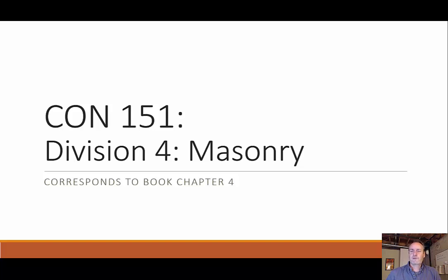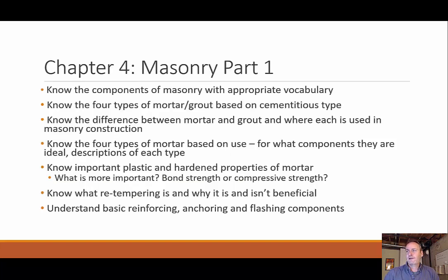Moving on to Division 4, Chapter 4, Masonry. Know the components of masonry with appropriate vocabulary. So what's the difference between mortar and grout, things like that? And what about a clay masonry unit versus a CMU? Know the 4 types of mortar and grout based on cementitious type. And also know the difference between mortar and grout. Remember, mortar makes it stick and grout fills the holes. And know the 4 types of mortar based on use. So that's when we had the based on strength, from greatest strength to lowest strength.